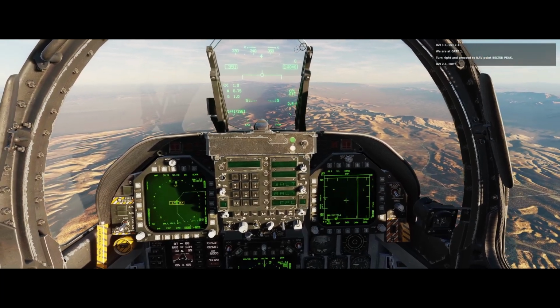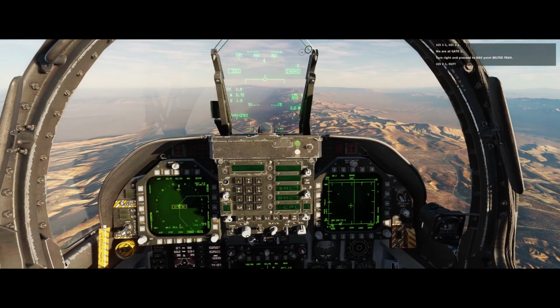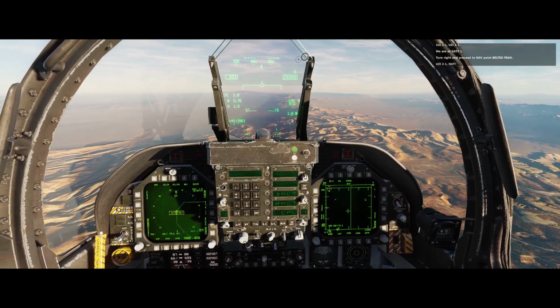Uzi 1-1, Uzi 2-1. We are at Gate 1. Turn right and proceed to nav point Belted Peak. Uzi 2-1 out.